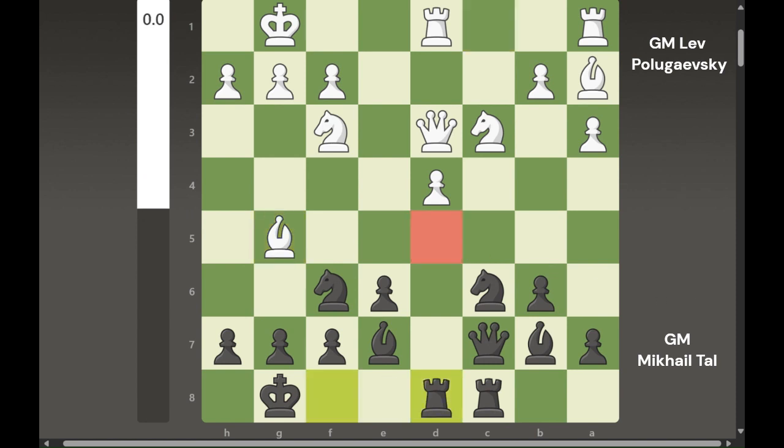Rook d8 puts pressure on the d5 square. Queen back to e2 is a beautiful move by the white side. Now the queen is freed and the pawn is directly supported by its rook. And you probably notice the queen and the bishop are targeting e6.